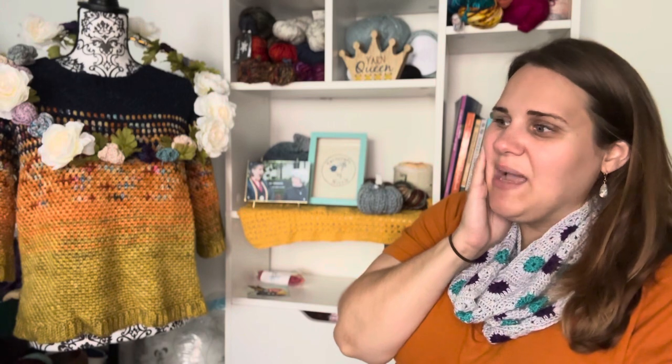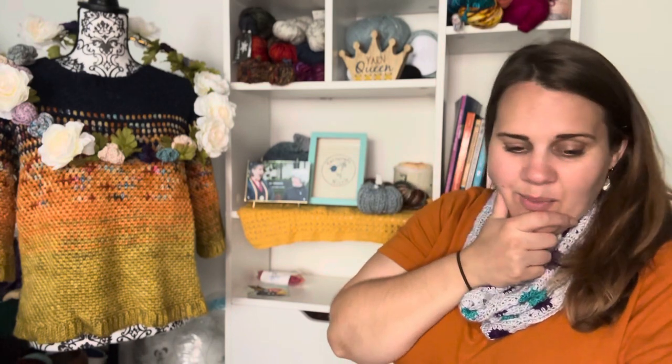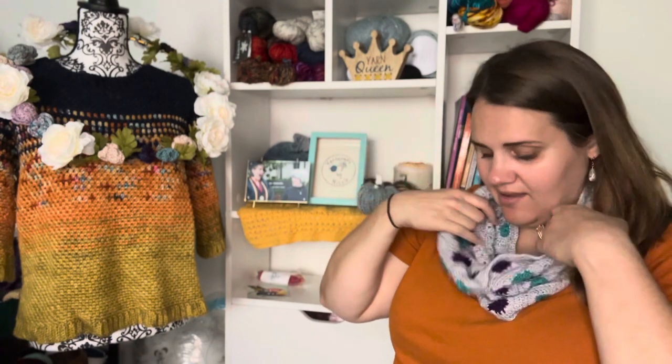And there was a very pretty cardigan from Haley Handcrafted, who I love to pattern test for. I pattern test for her all the time. And it's a cardigan, so I could still do it while pregnant, and it's really pretty, but I can't. Not now. Not in crunch time. But I like this a lot.